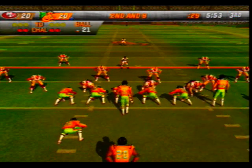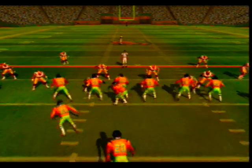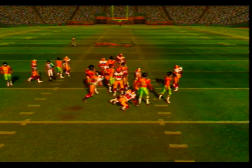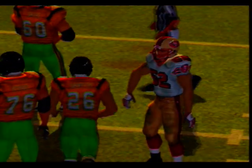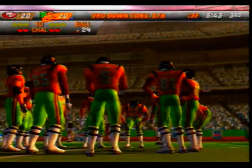Watch the snap down. Here we go. Don't stop that motor. Hand off to the tailback. Robinson is there for the tackle at the 24. He was looking for a place to run, but all those places were filled up with guys waiting to tackle him.